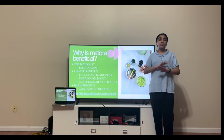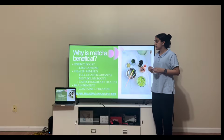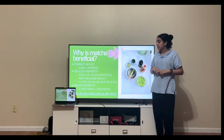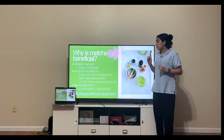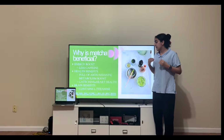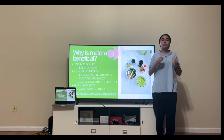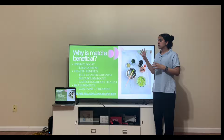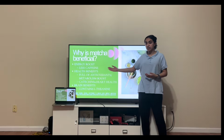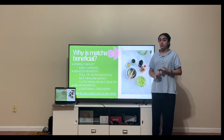As for its health benefits, it's full of antioxidants. And if you're not aware, antioxidants help protect cells. It also boosts metabolism, and according to Cleveland Clinic, it has catechins, which help with heart health. Now, for the brain, it contains L-theanine. That helps with calmness and reducing stress, which makes matcha an overall better alternative to coffee, because not only are you getting an energy boost, you're also getting a bunch of health benefits combined with brain benefits.